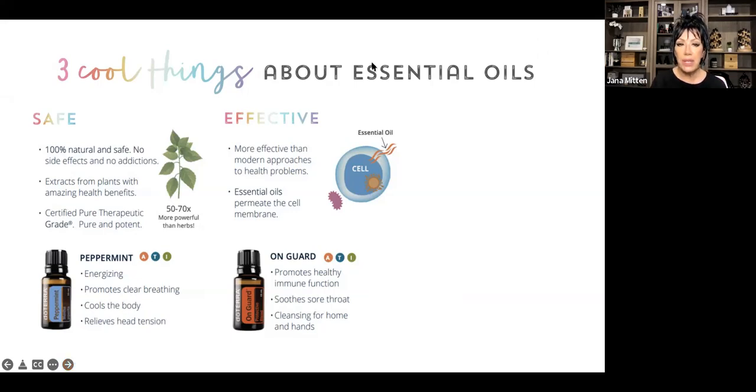And it is just a blend of some essential oils, rosemary, cinnamon. I mean, those are things you'd use in your kitchen, right? But in the oil form, they're so powerful. Orange is in there. And this helps to support your immune function. It soothes your sore throat. You can drink it in some honey or some tea.